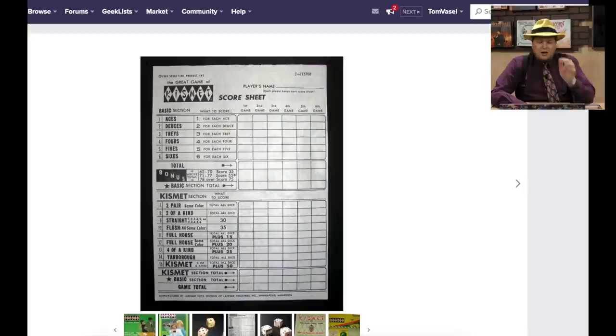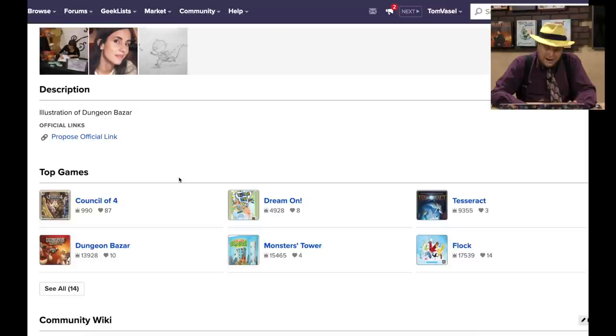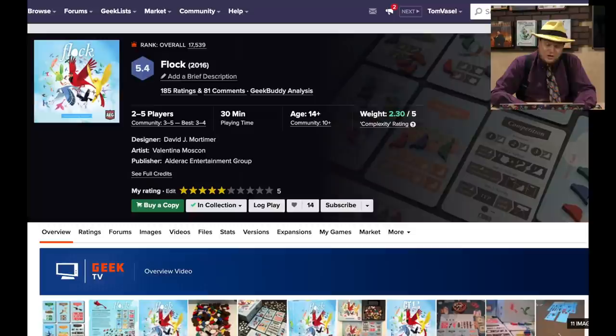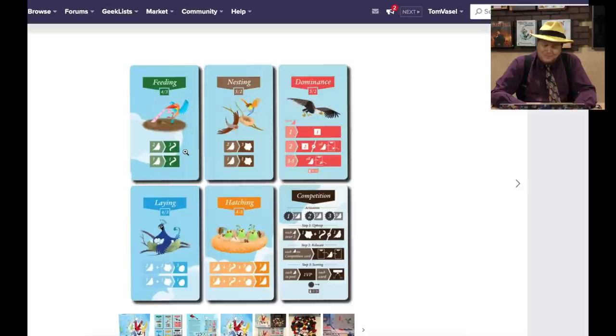This one saddens me. Valentina Moscon here is the artist for this. She also did Council of Four, Dungeon Bazaar, Tesseract, Dream On. Great art. Love the art of Flock. I was so pumped based on the art. But this is unfortunately a really boring game. You're going to use these cards and use combinations of birds to get different things. It's like an engine building game. Just not that interesting, but such great design and art. Graphic design, I mean. Casino Hot Dog.